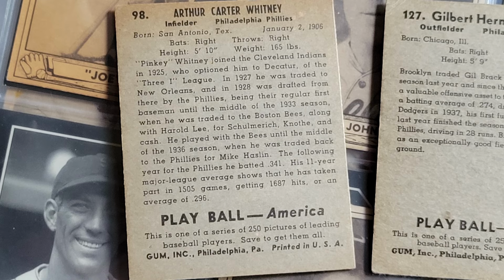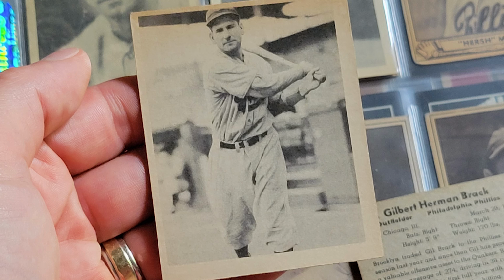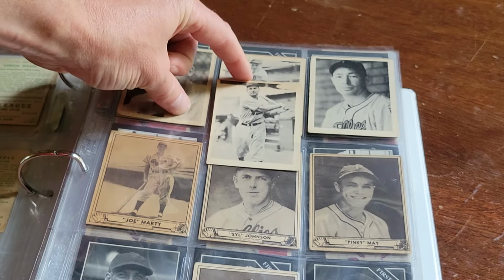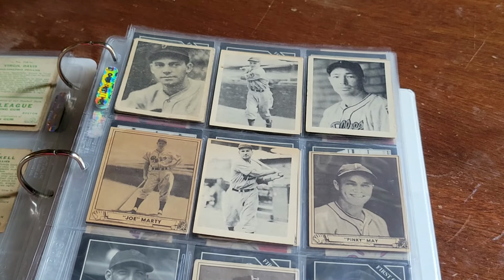Arthur Whitney, card number 39, was nicknamed Pinky, not to be confused with Pinky May, who also played with the Phillies during this era. Pinky Whitney played for the Phillies from 1928 to 1933, and again from 1936 to 1939. He was an All-Star in '36, and he hit .341 in '37, and ultimately was a solid all-around ball player during his career. Welcome to you both, Pinky and Gibby. You gave the country something to cheer about during the Great Depression, and so you'll be celebrated here.